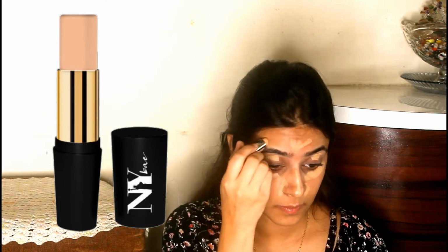For foundation, you can use any lightweight foundation which works for you. I'm using NY Base Stick Foundation. I'm placing it all over my face and then I will blend it with a brush.